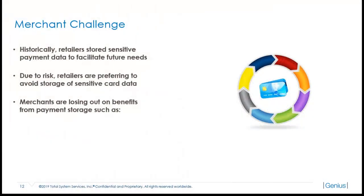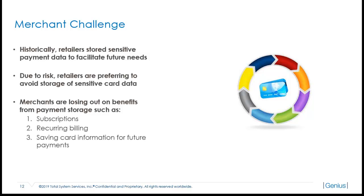Historically, retailers stored sensitive payment data to facilitate future needs. Due to risk, retailers are preferring to avoid storage of sensitive card data. Merchants are losing out on benefits from payment storage such as subscriptions, reoccurring billing, and saving card information for future payments.